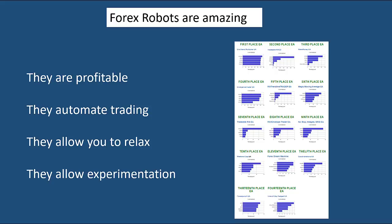Now, the robot you're going to see today was literally conceived within 3 hours. I saw the price action, I created the concept, and EA Factory wrote the EA. Literally within 3 hours we had a performing EA.